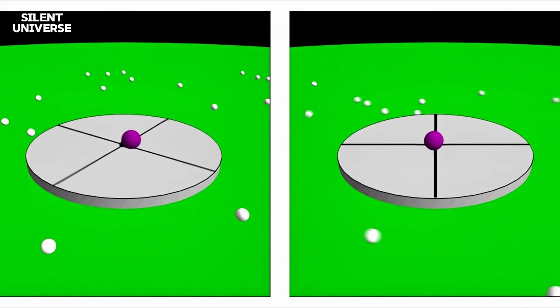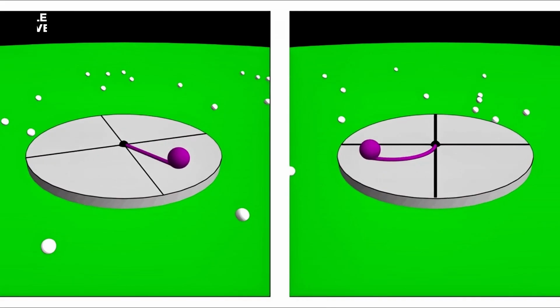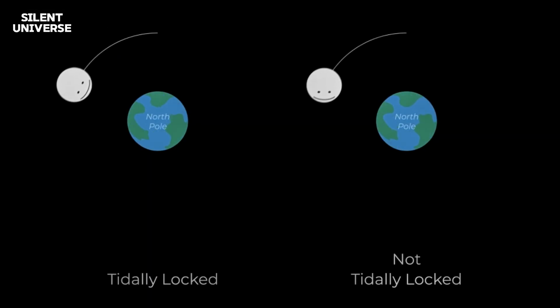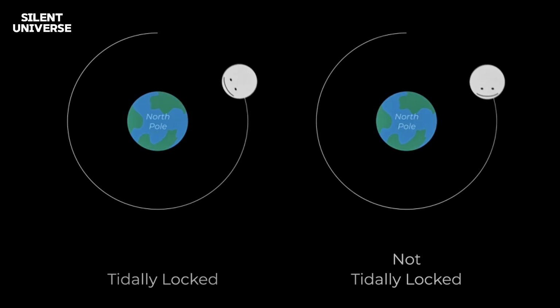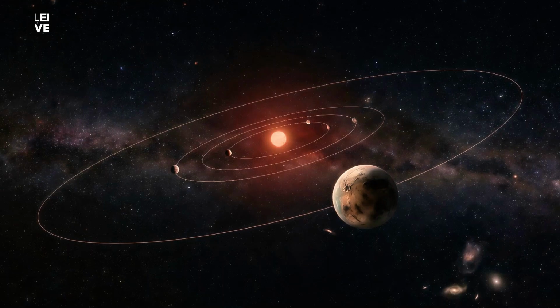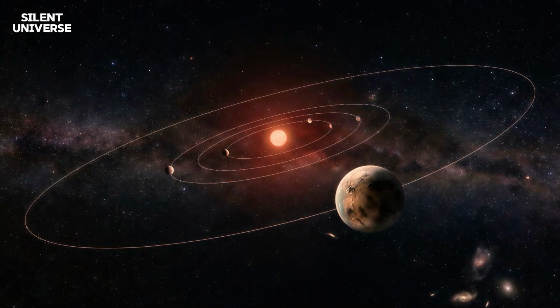Then there is tidal locking, a real possibility for any planet orbiting this close to a small, cool star. A tidally locked world stops rotating freely and shows the same face to its star permanently, baking one hemisphere under constant light, while the other stays locked in endless night, with no sunrise or sunset ever breaking the pattern.